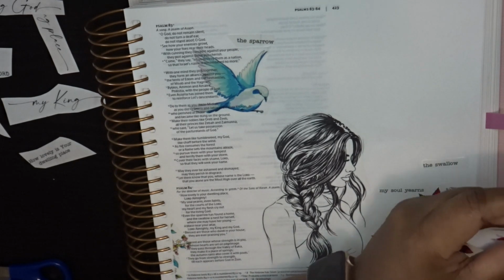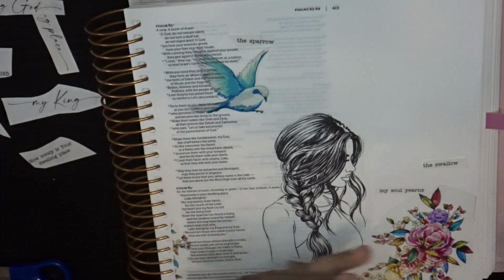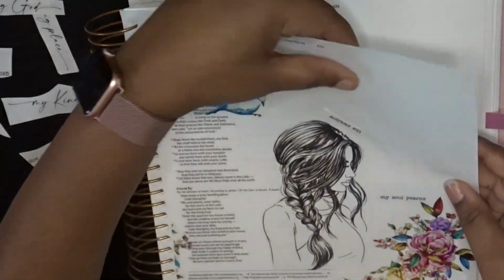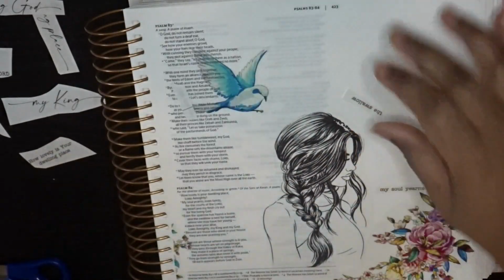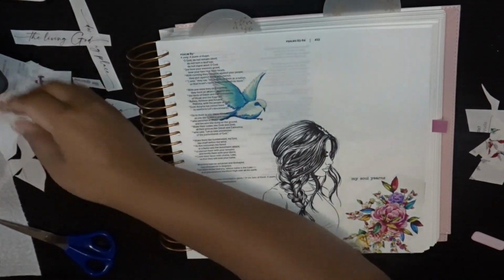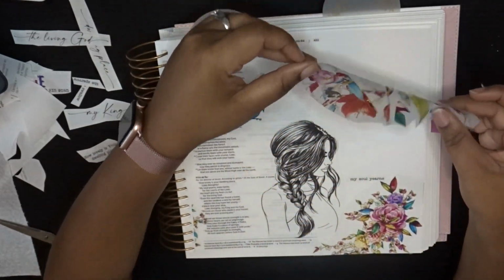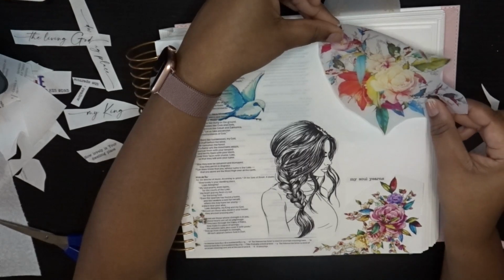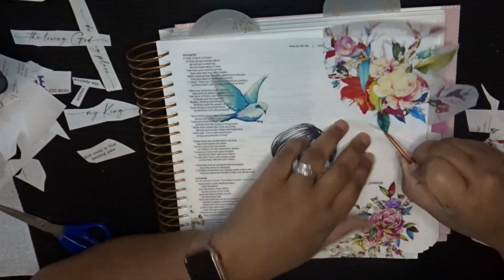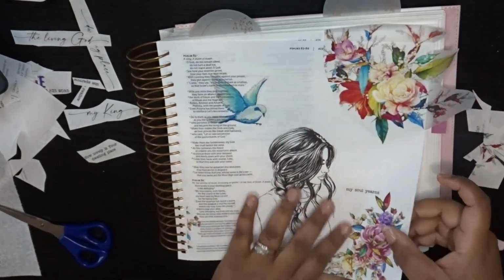So once I got out of my head, I realized that the message in this verse in Psalms chapter 84 was telling me to just dwell in His presence, to just be one, you and God, and just be happy. It's okay. God's got you. Just like in the last Bible journaling video that I did, I wanted you guys to know that God is with you. He's got you, and you always have someone praying for you.